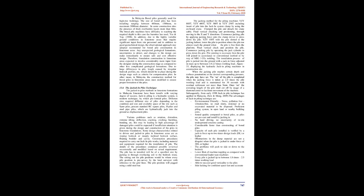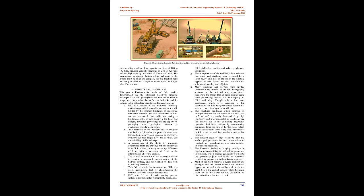The pile to be installed will be of a specified size, jacked in through overlying soil to the bedrock strata. For setting out, every pile position is pre-surveyed by the land surveyor with reference to the grid lines. The pile position will be pegged using a mild steel bar.